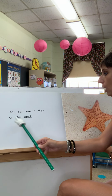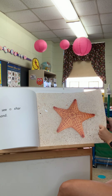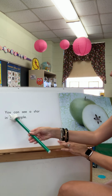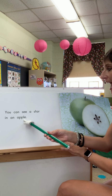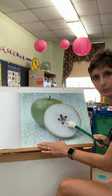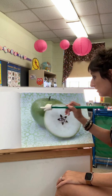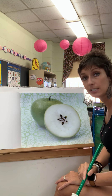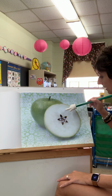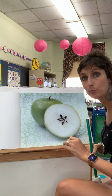You can see a star on the sand. You can see a star in an apple. It's interesting. If you have ever seen a star inside of an apple, raise your hand. That's really neat. If you haven't, maybe next time you have apples at your house, ask a grown-up to cut your apple this way, and you'll be able to see the star inside. Can you count how many points the star has? 1, 2, 3, 4, 5. This is a 5-pointed star.